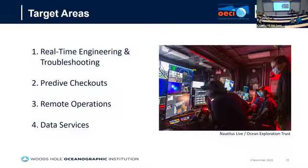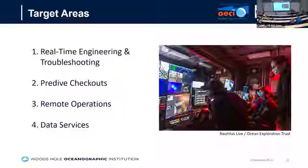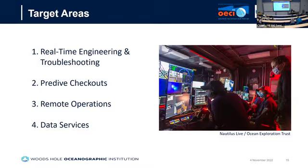Next is our pre-dive checkouts. Before a dive, we run through a pretty extensive list of items, mechanical checks, software checks, making sure the vehicle is in the state it should be. The third one is remote operations, which is our active mission planning, piloting, anything you do during a dive is classified under number 3. And lastly, we have our data services, which is being able to efficiently package data and move it from shore to ship or vehicle to shore, and vice versa.